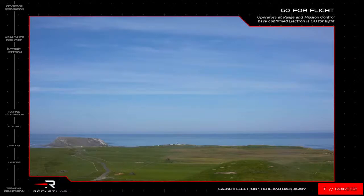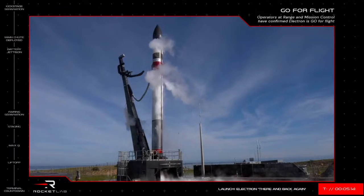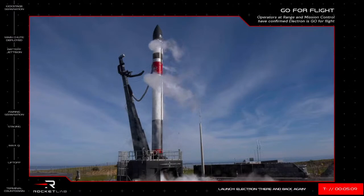But turning our attention back to the pad at LC1 now, and we can see that Electron's top clamp has opened and the strongback has moved away from the launch vehicle. This is a good visual indication that the mission is on track for liftoff, retracting the strongback out of the way for Electron to power off the pad at T0.